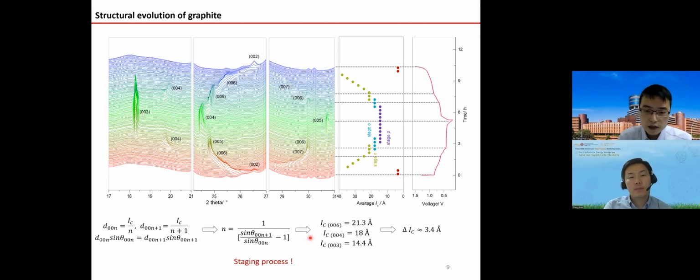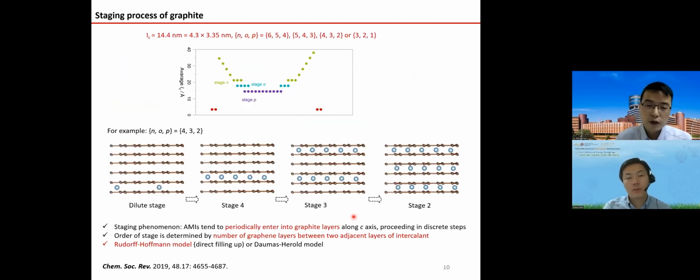For the adjacent stages, the delta C, the lattice change between continuous stages, is 3.4 angstrom. 3.4 angstrom is exactly the single-layer graphite distance, so that means it's a staging process. For the staging process, the final interlayer space between two graphite layers is 14.4, sorry, here should be angstrom. So it's around 4 times the single-layer graphite distance. So the final intercalated graphite should be stage 4, stage 3, stage 1, or stage 2.